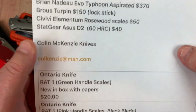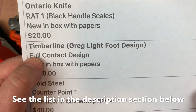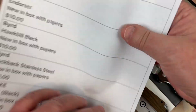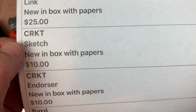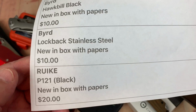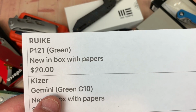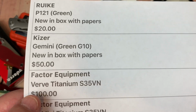Okay, Colin, his group. I'm going to put this whole, he's got a rat one in black. He's got this Timberline, that Lightfoot design, counterpoint one, secret edge, some Spyderco efficient. Okay, keep going. Kershaw copper matrix, link, stretch, CRKT, stretch, endorser, bird, hawkbill, another bird, P121 rake, which I love, that rake, P121, it's great. And then P121 again in green, one in black, one in green, 20 bucks. I mean, okay. 50 bucks on the Kaiser Gemini.